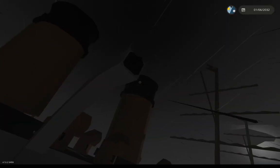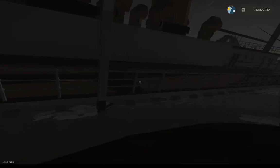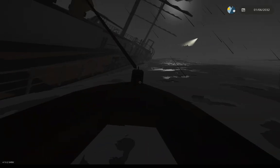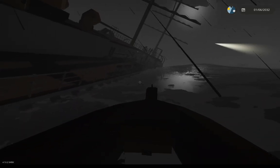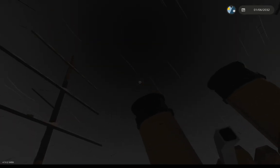This is what happens when you get the captain of chaos. Life preserver. Yep. Oh my god. Oh, wait, no. These waves are scaring me. I think I'm getting pulled further out to sea. That's good. It's away from this.